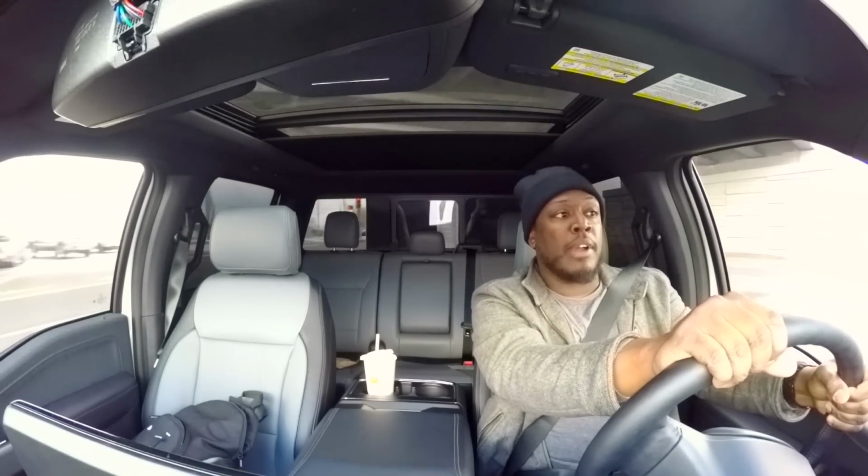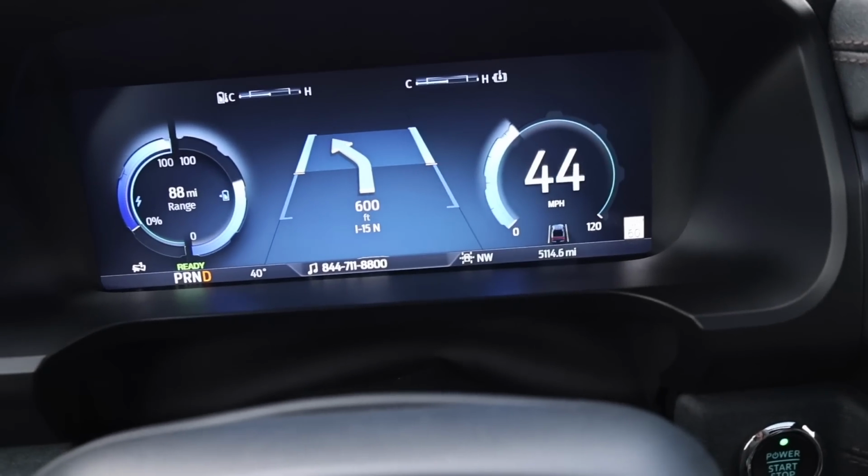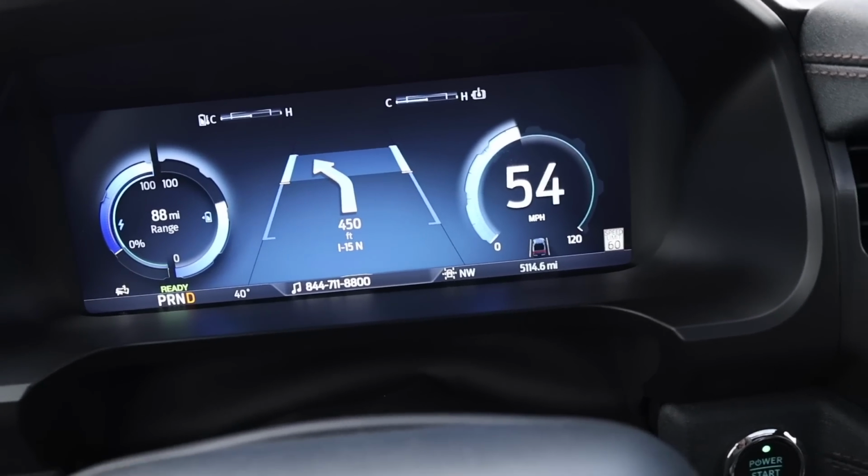But we're gonna go ahead and get on the highway. Where's it at actually? Oh, it's right up here. Let me get in the right lane. And we're going to do some acceleration, so let me change the camera. Go! Oh wow, torque steer. It's pretty bad.